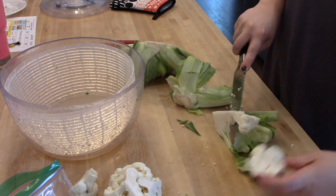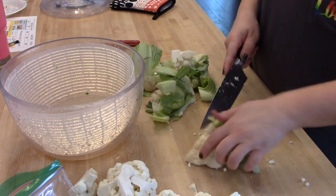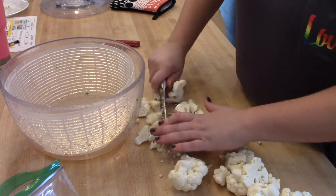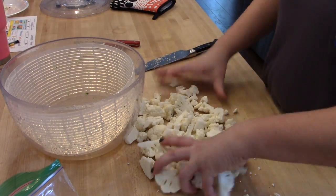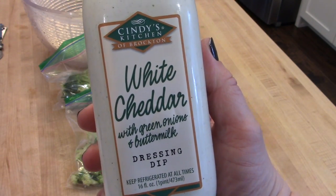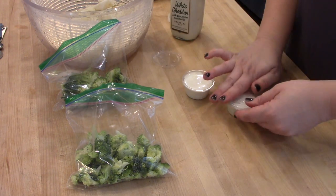Next, I'm going to prep my cauliflower. I just like to quarter this and then cut the core out. And then I will go ahead and give the florets a rough chop, put those in my salad spinner, soak them in cold water and rinse them off. I didn't really have a plan for this cauliflower, but I like to have it on hand for salads and for crudité and things like that.